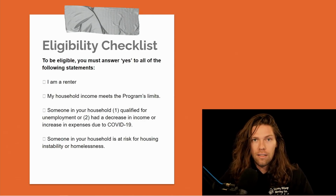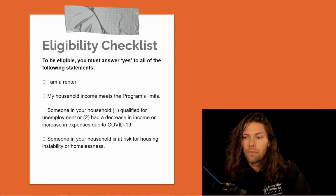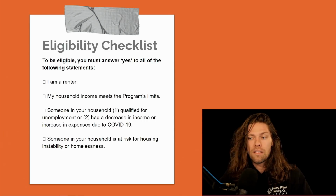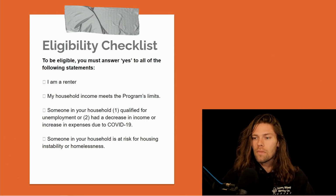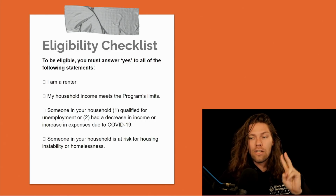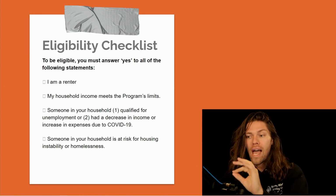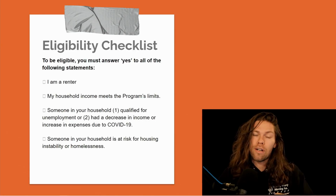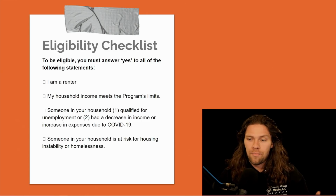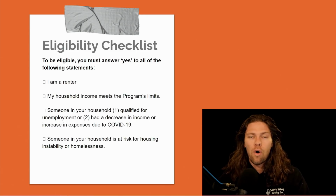Here's an eligibility checklist. So you have to check all of these boxes in order to receive the 12 months plus the potential 3 months. So first off, you are a renter. Second, my household income meets the program limits. We're going to discuss that in a second. Third, someone in your household qualified for unemployment or had a decrease in income or an increase in expenses due to COVID-19. You have to be able to check that. And in most states, you're going to need some kind of documentation that shows that you have proof of this. And then the next checkbox, someone in your household is at risk for housing instability or homelessness.